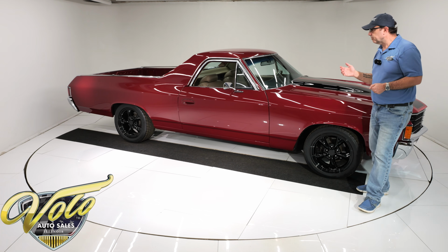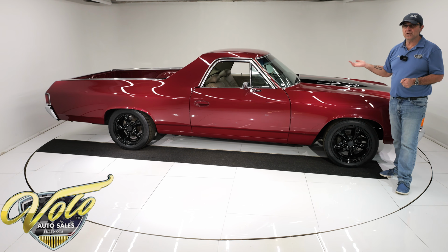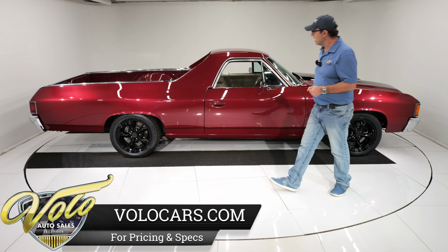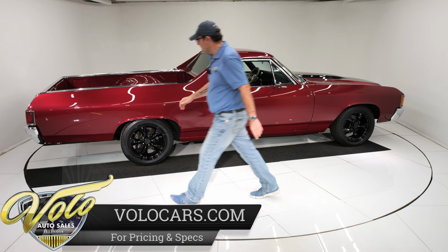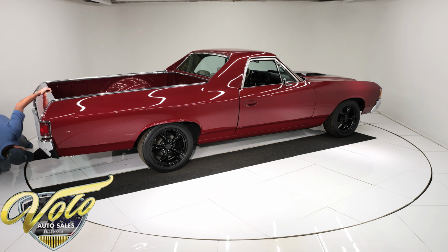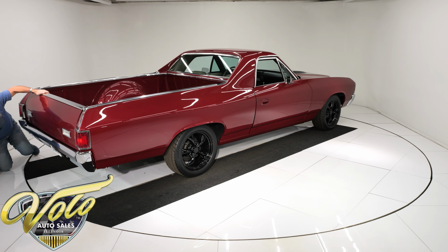It does have a 200 R4 overdrive automatic transmission that we just had completely rebuilt. Custom drive shaft, 12-bolt rear end. 99% sure it's a 12-bolt. I can tell you right now. It is a 12-bolt. Yeah, gas shocks all the way around.